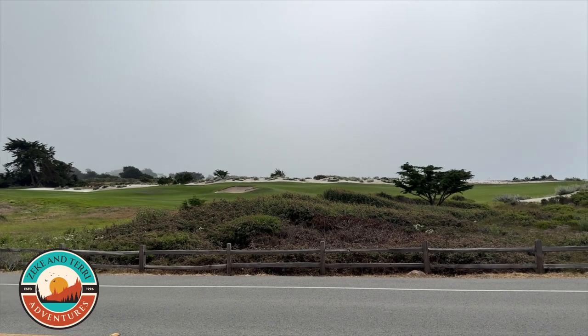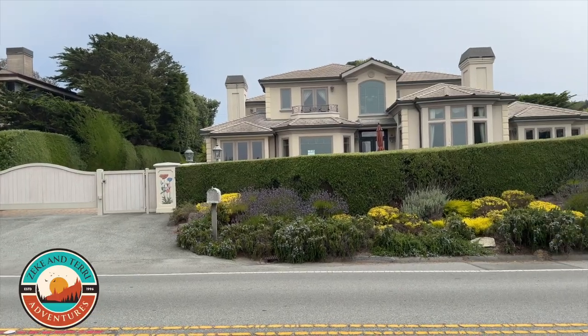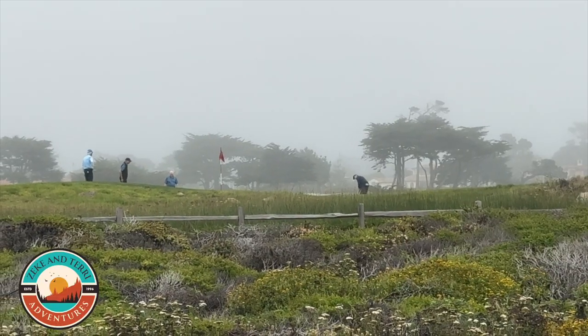17-mile drive is known for the golf courses, the lodges, the gorgeous scenery, and the beautiful houses. Or let's just say some humongous, very expensive houses. Not all of them were beautiful. I would totally 10 out of 10 recommend this. So it was a good thing for us to give that a try.